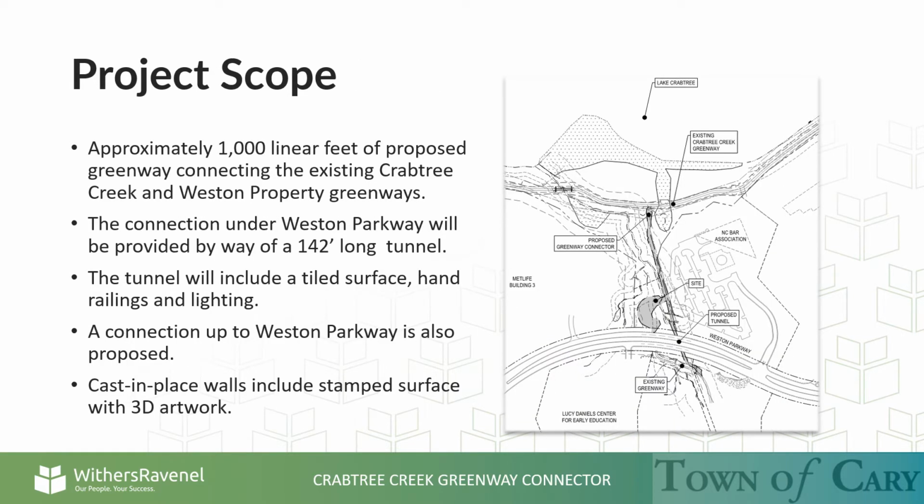The scope of the project includes approximately 1,000 linear feet of proposed greenway connecting the existing Crabtree Creek and Weston Property Greenways. The connection under Weston Parkway will be provided by way of a 142-foot-long tunnel. The tunnel will include a tiled surface, hand railings, and lighting. Cast-in-place walls will include a stamped surface with 3D artwork. A connection up to Weston Parkway is also proposed.